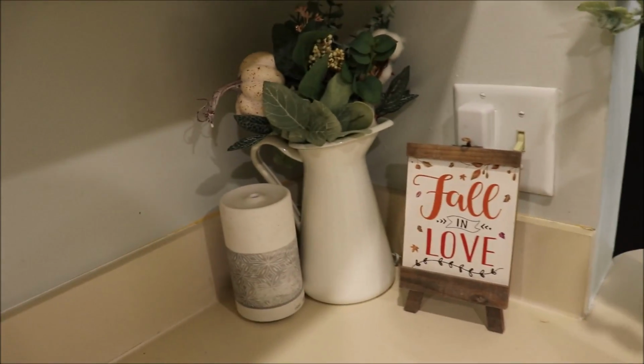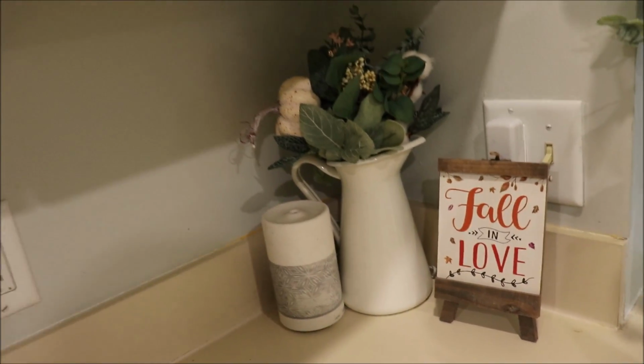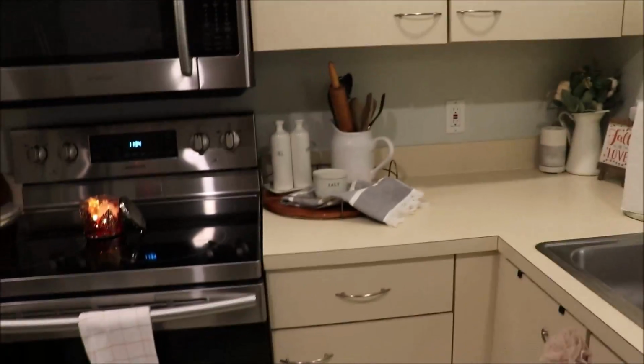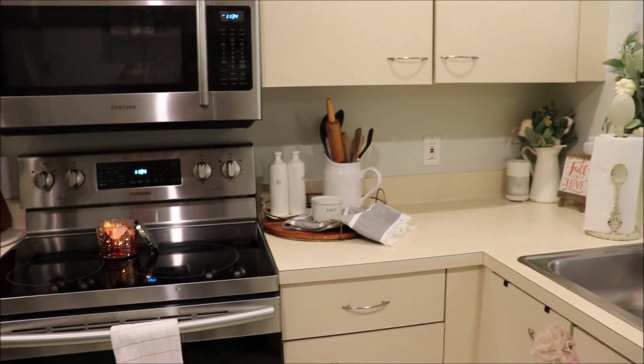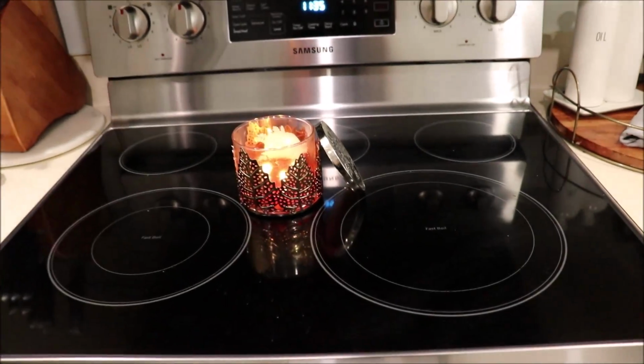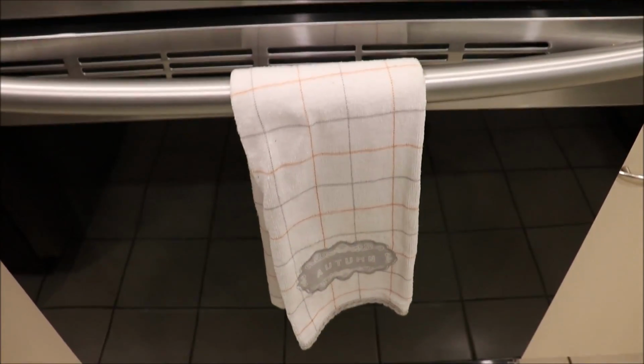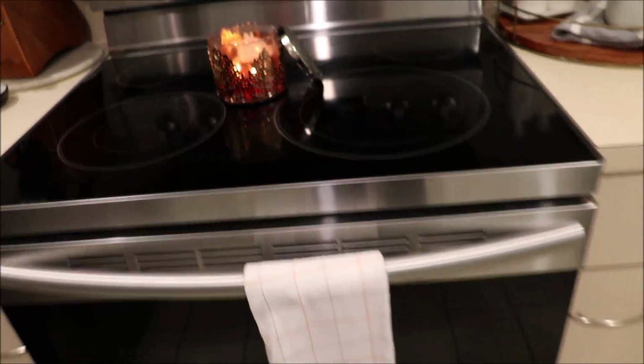Then I did move this to the corner. That's different from the decorate with me. The picture is filled with greenery from Michael's last year, and then that fall sign is from Michael's last year as well. Then I have sweet cinnamon pumpkin burning, and then this towel is from Joann's currently this year.